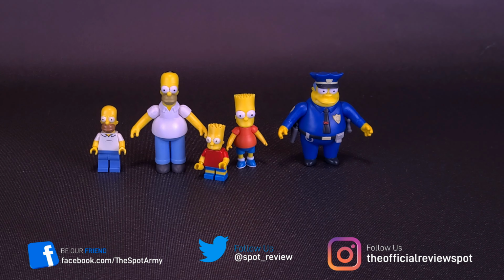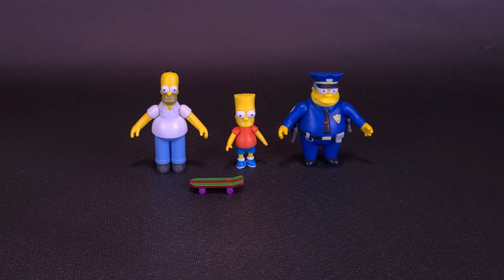So while the 2.5 inch scale figures will be perfect for the dioramas that Jakks Pacific are planning to release, and I hope they're planning to do more than just the Simpsons house, the thing unfortunately about this line so far is that I've noticed that they have next to nothing in the way of accessories.